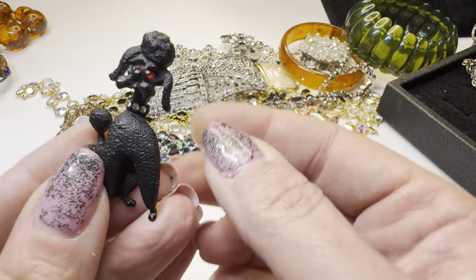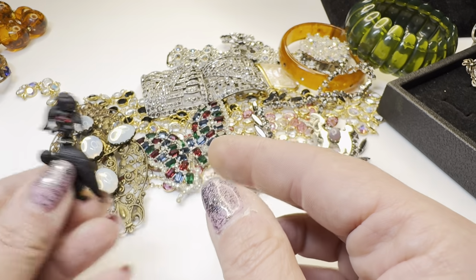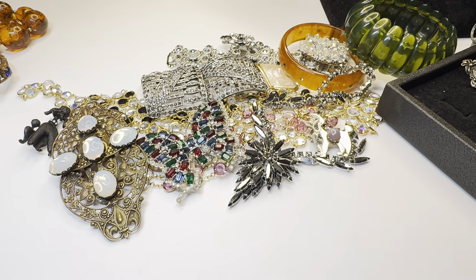And then check out that little poodle. Isn't he cute? So cute. So if you have a black standard poodle, let me know. Send somebody my way, and it will hook you up.